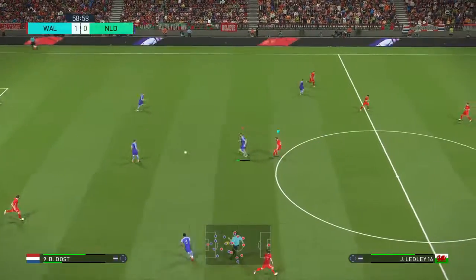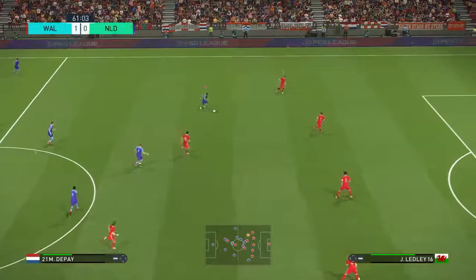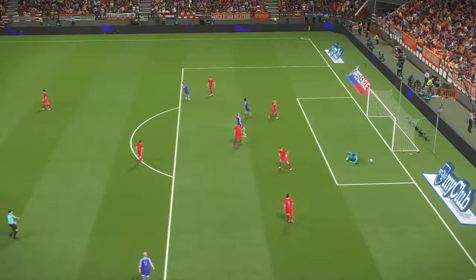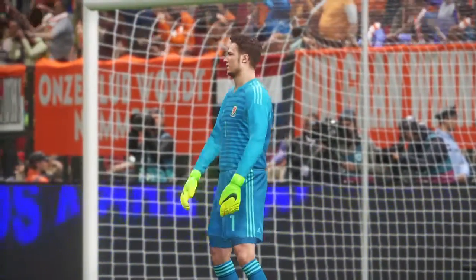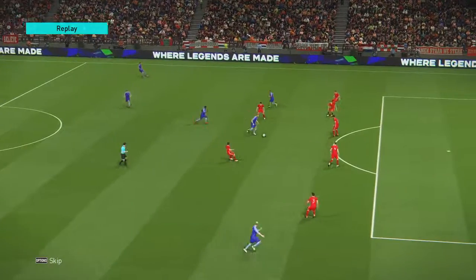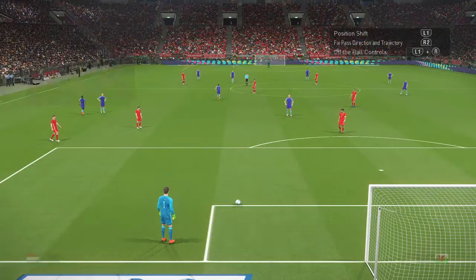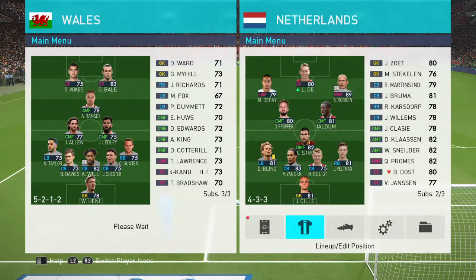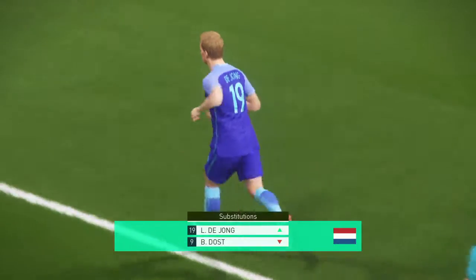And claim that. Dost. Over to the left. Has a pop! A wonderful effort all by himself. Dost cannot be a happy chappy, and you can understand why. The run was stoic and it should have been heroic. Some activity down on the touchline. It seems there's going to be a change.